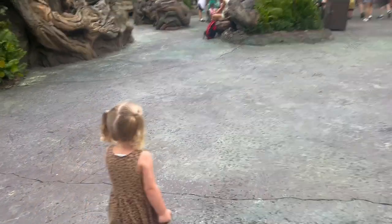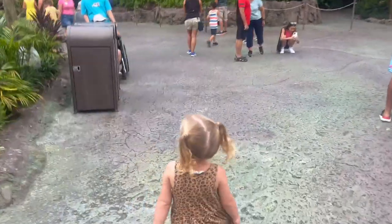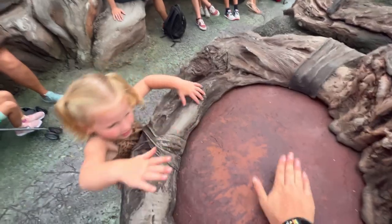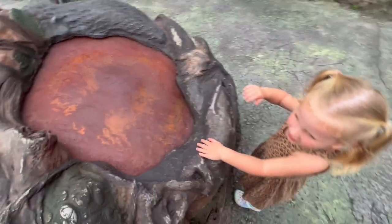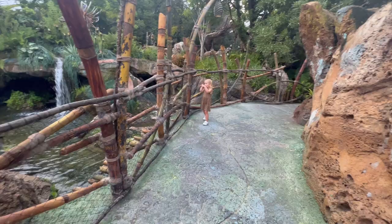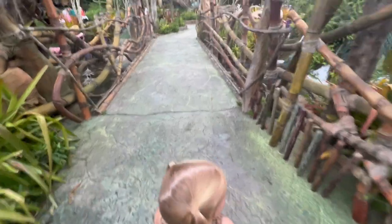Where are we going to walk to, little girl? Where are we going? Show me where we're going. Want to find a party? She wants the bangs, she says. Here we go, the bang, bang, bang. Okay. Love a girl. Come on, monkey, this way. Is that what the rocks are doing?